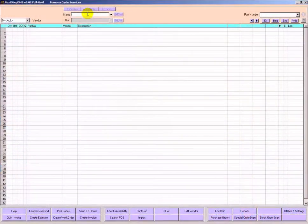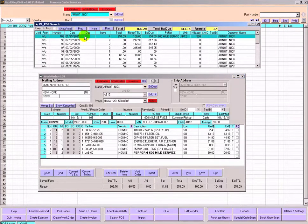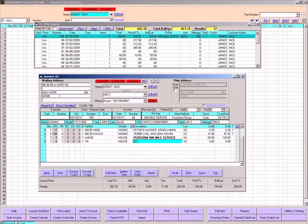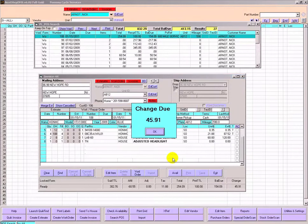All the work is complete and Nick has come back in, but he doesn't have his paperwork. So we'll look up his work repair order, convert to an invoice, add any additional details of note, and process his payment. Not so complex. Let's look at one last customer.